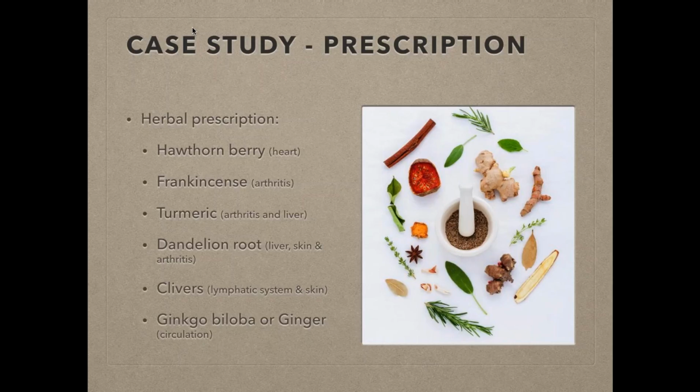The second one on the list is frankincense. This one is used to treat pain and inflammation, and it's really, really good for arthritic conditions. It's actually my personal favourite for arthritis. It also has the secondary action of stimulating circulation, aiding digestion and treating diarrhea. So if you look at what our horse was presenting with, it's actually helping to address about 3 or 4 of the things on our list all in one.